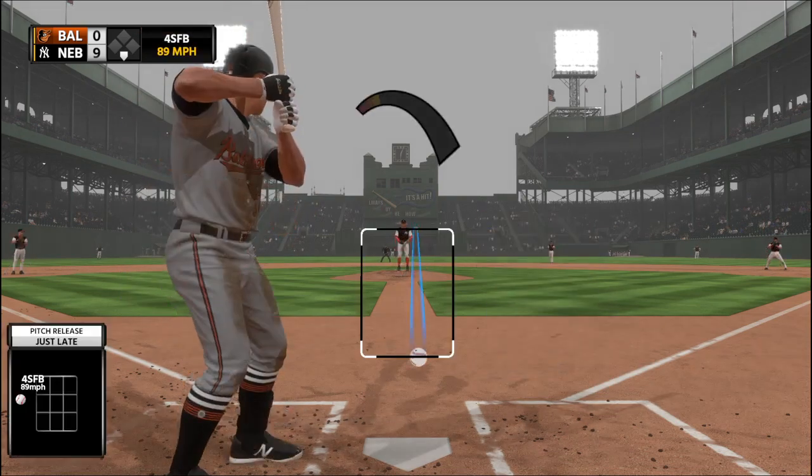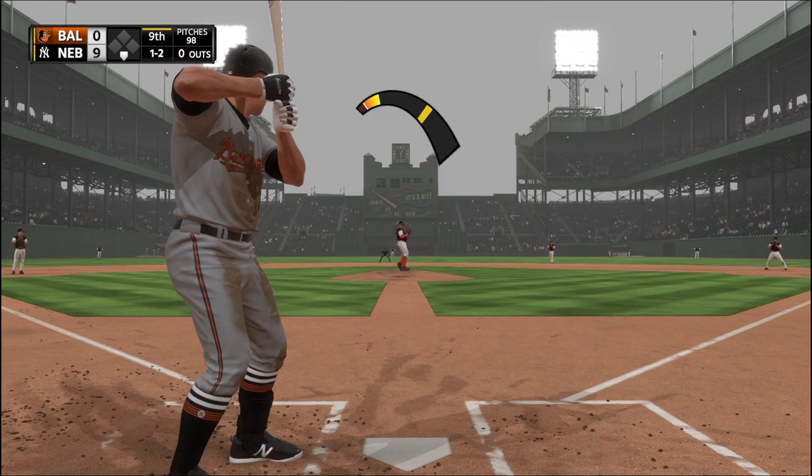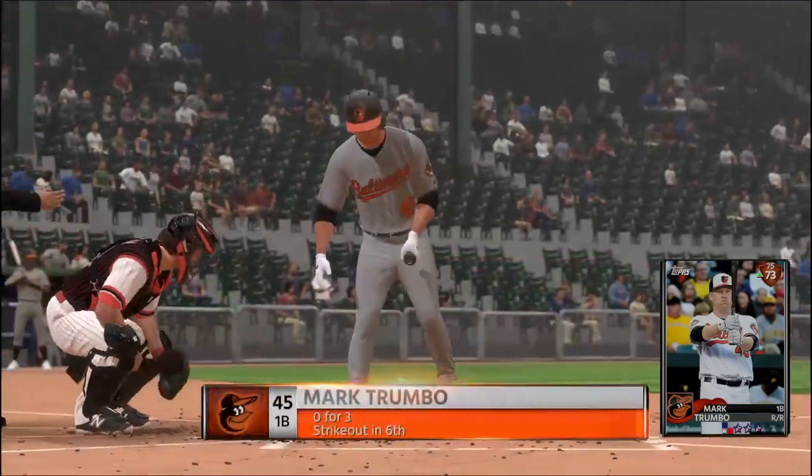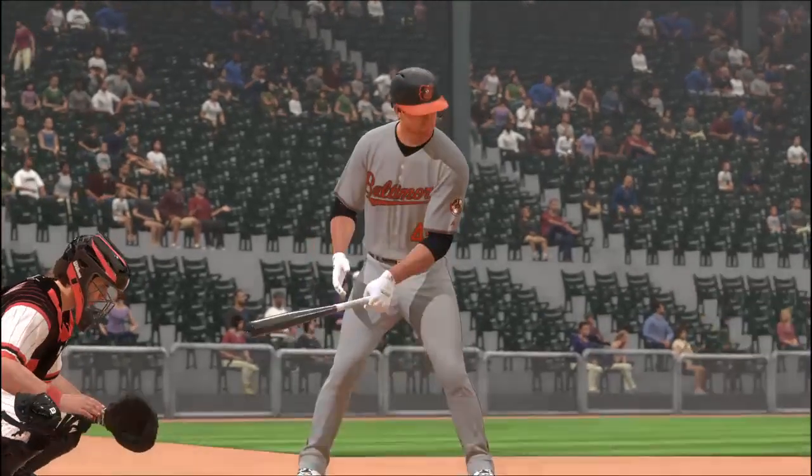And on 0-2 he misses with a fastball. Struck him out. Strikeout number 16 thus far as he's had a whale of a ball game.